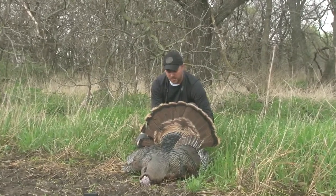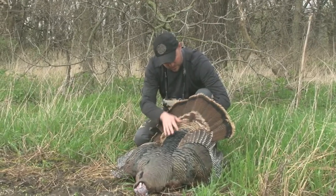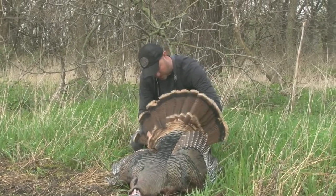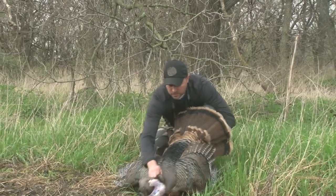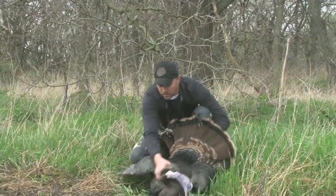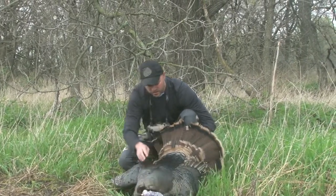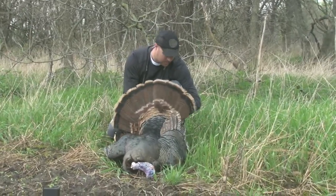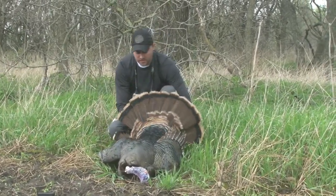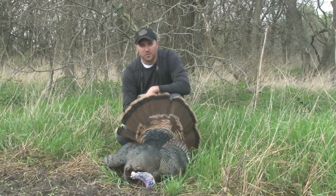It's a pretty bird. It's got really nice color. Got a good beard on it. Man, it worked good. We killed a bird here.